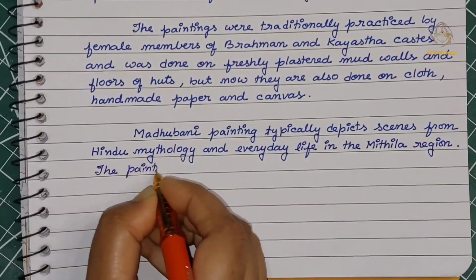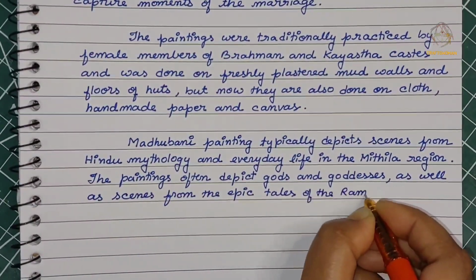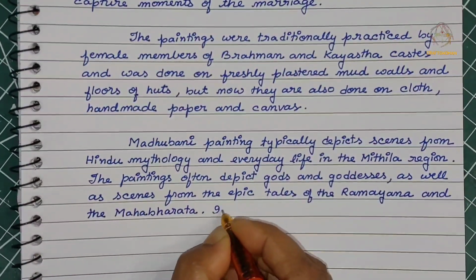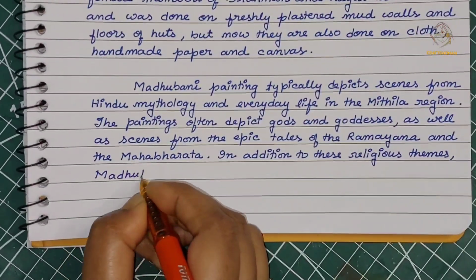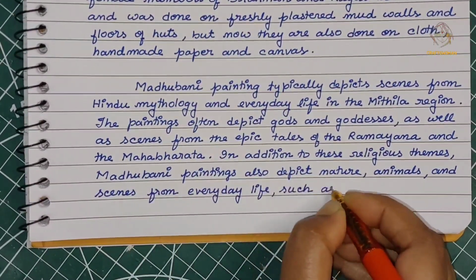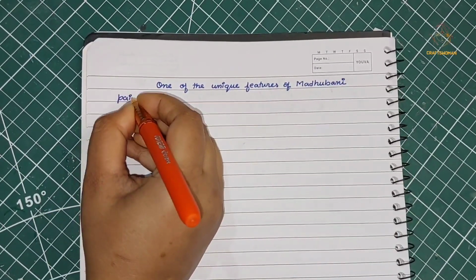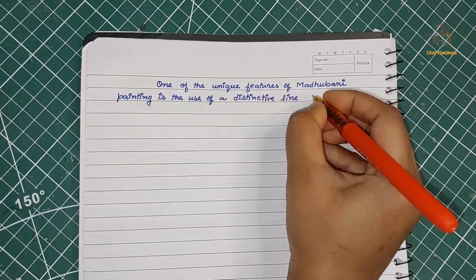The paintings often depict gods and goddesses as well as scenes from the epic tales of Ramayana and the Mahabharata. In addition to this religious theme, Madhubani paintings also depict nature, animals, scenes from everyday life such as weddings and festivals. One of the unique features of Madhubani painting is the use of a distinctive line art style.